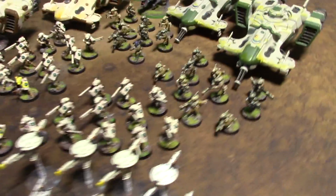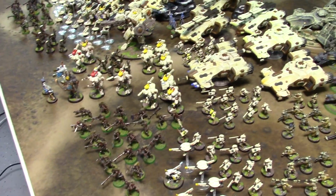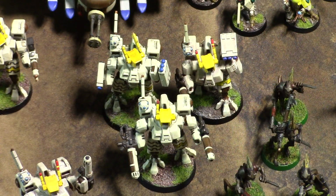It works with Tau models in particular, because they have those really hard-edged panel lines. The Tau range lends itself to doing a 90-10 primary color, accent color, and I just love the look. It's similar to the classic Tau tan, but a different take on it. Right, it looks like a desert version of a Tau army.